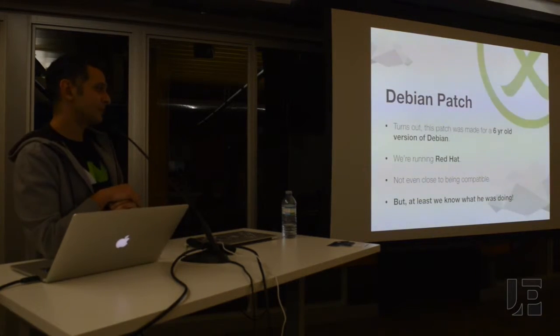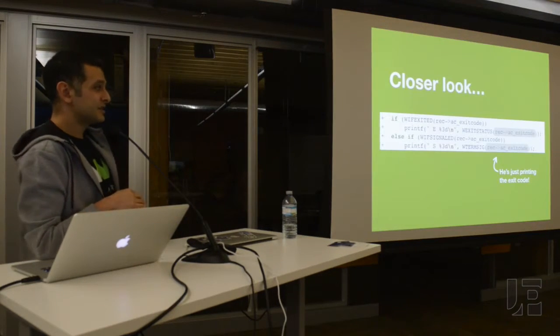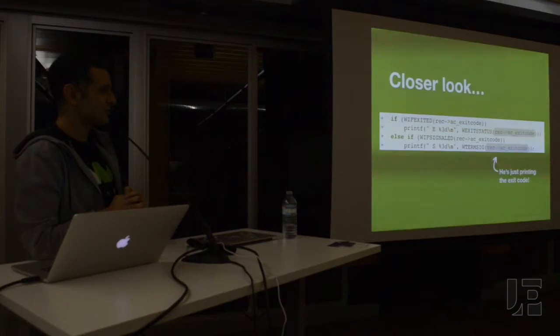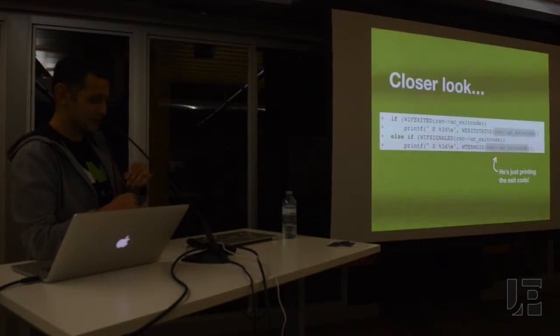But at least we knew what he was doing, right? We kind of figured it out. We had the patch, so at least we can see what this guy was up to. And it's really simple. He was actually just printing out the exit code, right? He's using this structure over here, AC exit code, and he's just printing it out. So that sounds like something we can do. And he forced me into writing C code, right? But at least we knew what he was doing.